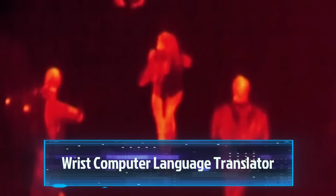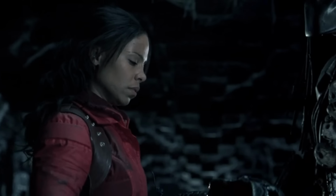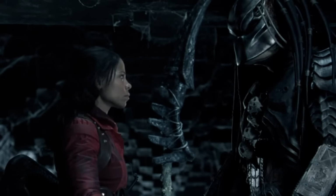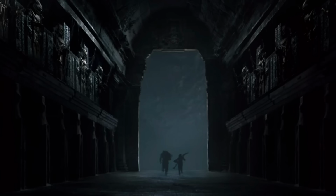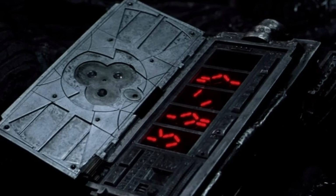5. Wrist Computer Language Translator. The language translator is a pretty cool device that might soon make Google Translate obsolete. Installed in some predators' biomasks and even wrist gauntlets, it lets them decode and understand alien speech patterns with embarrassing ease. The device translates sound waves directly into the Yautja language, meaning the hunter always knows what's being said, even if it's a plea for mercy.